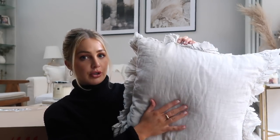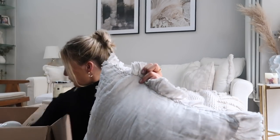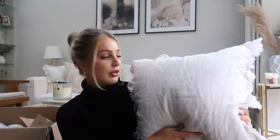So I got the inner cushions. They look like this in the box when they come, so they're packaged up. I got a few actually, because I have so many cushions around the house. So I got the inner cushions and then this is the cushion cover. Again, it's still online when I look, so I'll link it down below for you guys because it's so affordable. I think it was like £12 for a cushion cover. I just honestly think H&M just nail it.